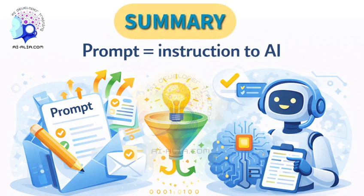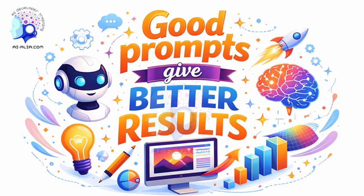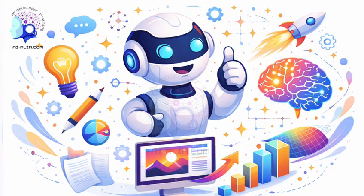A prompt is simply an instruction we give to the AI. The AI does not think on its own, it only follows what we tell it to do. When we write good and clear prompts, the AI understands our needs better and gives us better results. Clear prompts also save our time. We don't need to correct the answer again and again. So always remember, the clearer your prompt, the faster and better your output will be.